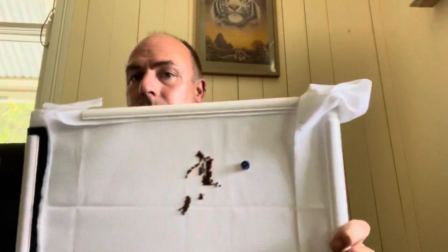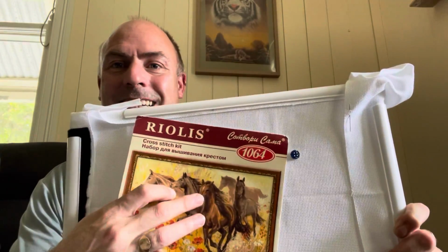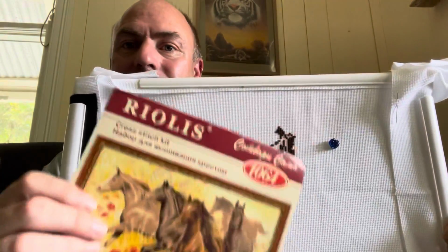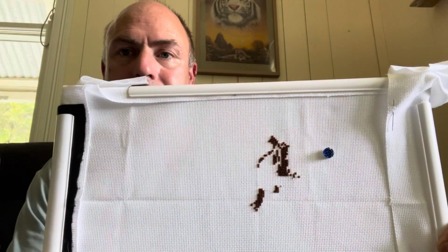So this one I've left in the Q snap because it's going to be the first one to work on. So that's where we got to on that one. So not much at all. And this will be in this horse here. So it's working up towards his mane, I think that part is. So that one's going to get a fair bit of work done on that this year. Fingers crossed. This pile's never ending.